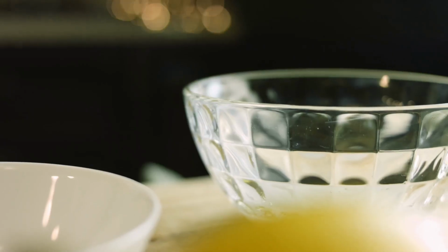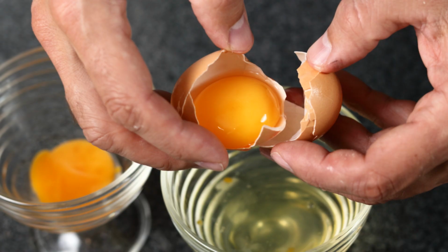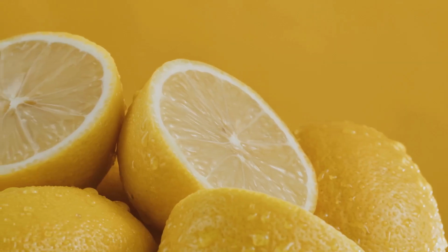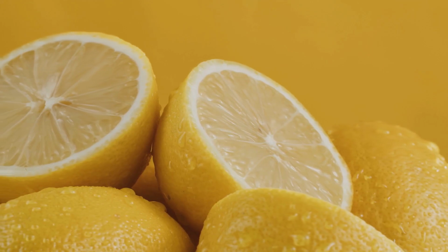Ready for a mask that will tighten, brighten, and minimize pores? Let's talk about the egg white and lemon mask. Egg whites help to temporarily tighten and tone the skin. Lemon is a natural source of vitamin C, which helps to fade dark spots and even out skin tone.